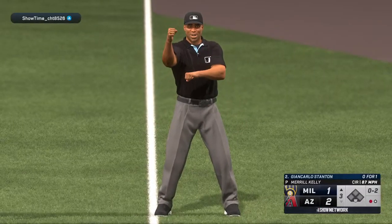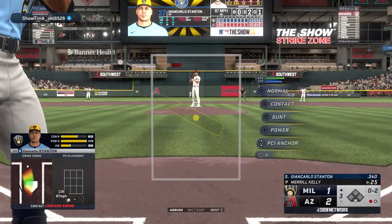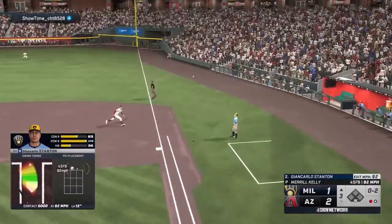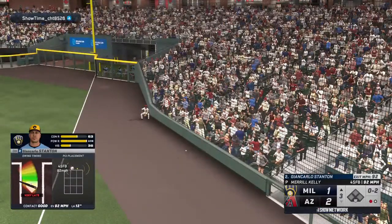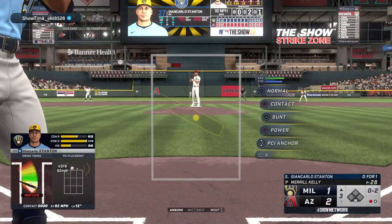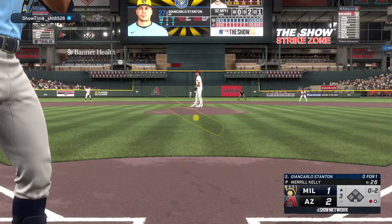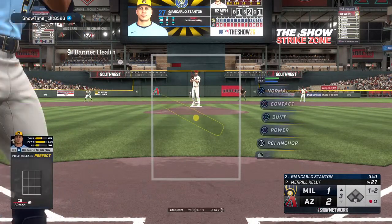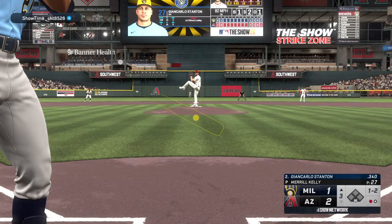Stanton tries to hold up, appeal to first, and yes, he offered at it. Good job to fight that one off. Oh, 2 curve right there. Hitter kind of expects that, and good job of just showing that confidence and trying to get back into this count.